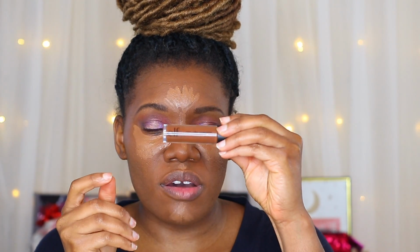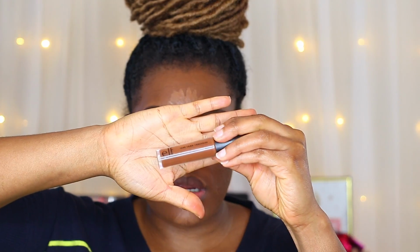I'm also going to use the e.l.f. 16-hour Camo Concealer. A little goes a long way. They're both really thick concealers, so I feel like this does dry down fairly quickly.